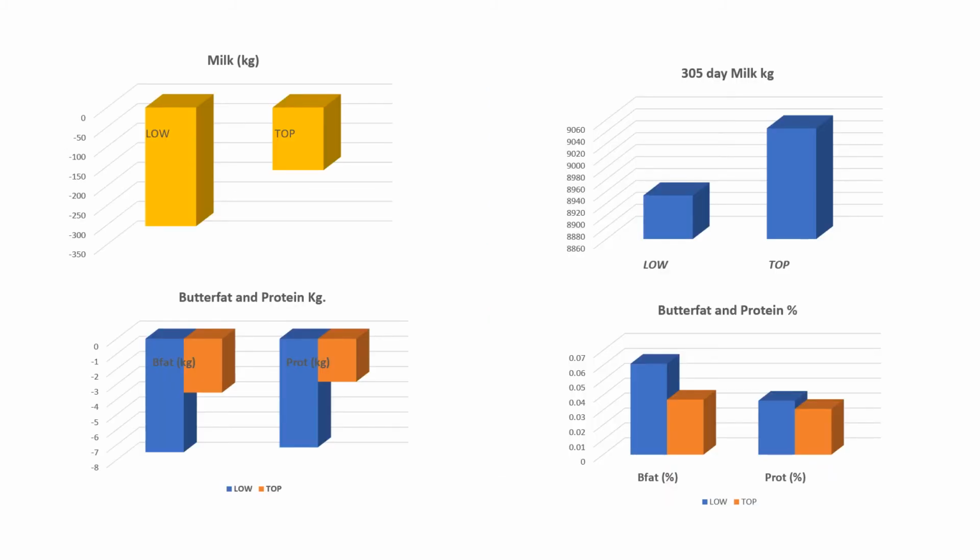After I've done this, I just like checking my homework. And what I do is that I've measured the milk kilograms, the average of the low group, the average of the top group, and this would be obviously on every trait. I've just given a few examples. But in this case, milk production, the lower group is lower, the top group is higher, so genetically speaking, that is correct. Then I took the same and I looked at their 305-day milk kilograms, and I got the same trend. The low group was lower and the top group was higher. So at least I know that from a production point of view, I am going in the correct direction.